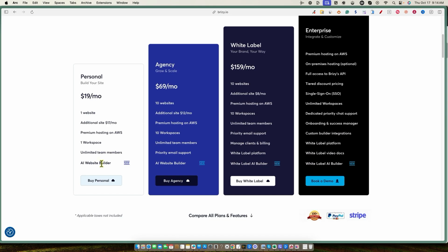Super cool. So it's $19 a month for one website, and then any additional site on the account is $17 a month. So for hosting right there, once you build the website, you're really not paying for the infrastructure of the content management system. You're paying for hosting at this point. It looks like they are using premium hosting on AWS, so some fast, good premium hosting.